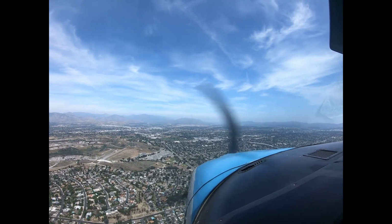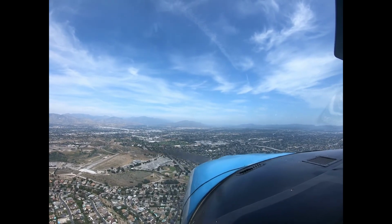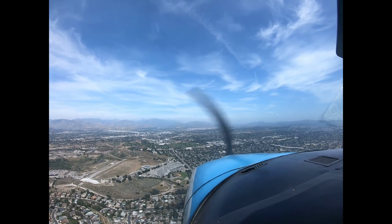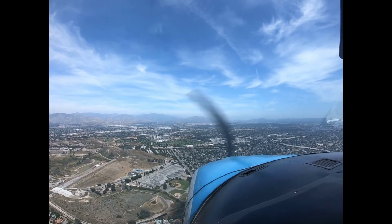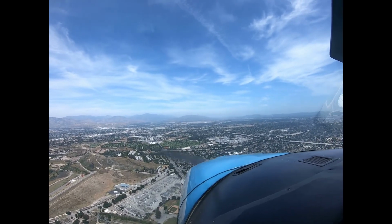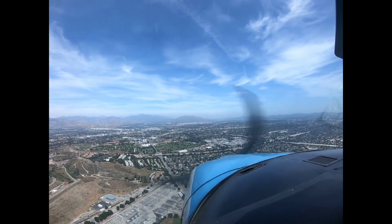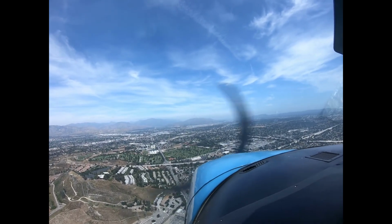If you look on your right shoulder, you see Van Nuys Airport all the way toward the mountain. I see it.